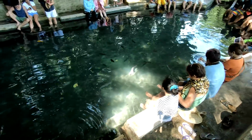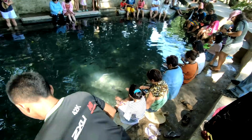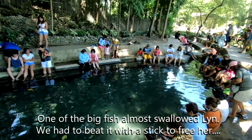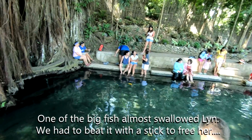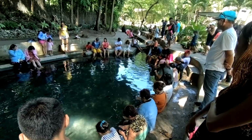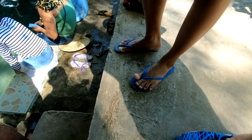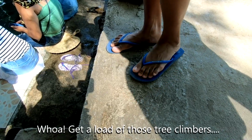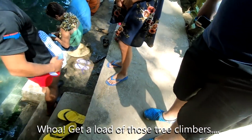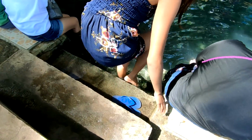Oh, they're not koi. Brian has corrected me. They're not koi. What are they, do you know? I know they're not koi. They're big fish. And there's a bunch of people getting their feet cleaned and giggling incessantly as the little fish tickle their toes. Lynn, do you want to put your toes in the water? Maybe the fish will be like, no. No, thank you. No, thanks. Okay, here goes Lynn. She's going in.